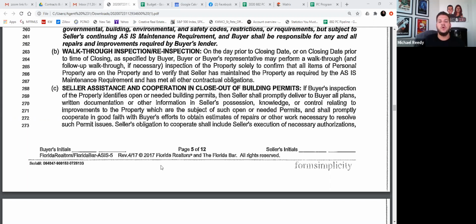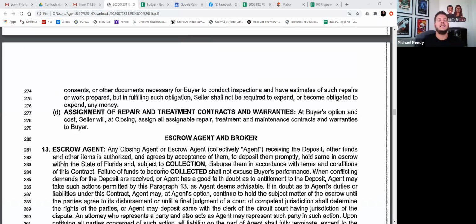Seller's obligation to cooperate shall include seller's execution of necessary authorizations, consents, or other documents necessary for the buyer to conduct inspections and have estimates of such repairs or work prepared, but in fulfilling such obligation, seller shall not be required to expend or become obligated to expend any money.